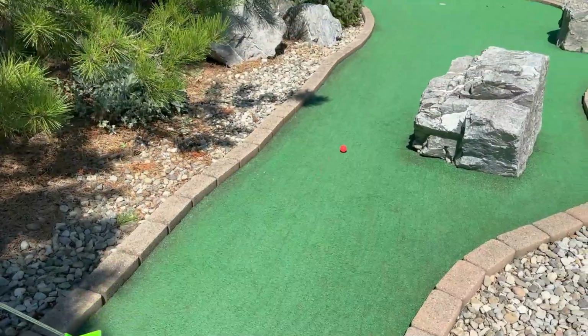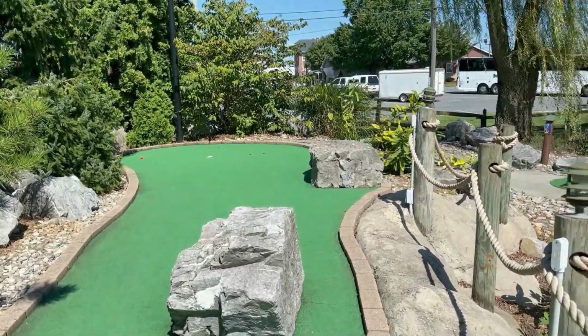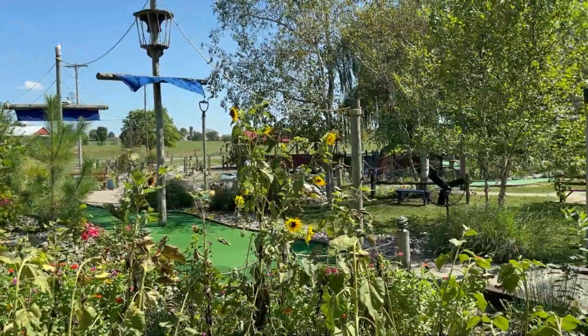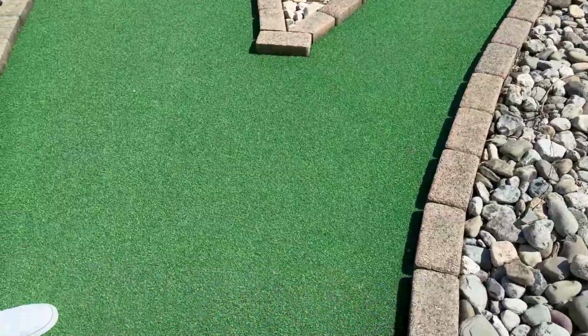Not as good as Village Greens, but still pretty good. I would come back here. I usually go to Lost Treasure Golf that was featured in the previous Lancaster video from 2 years ago, but this was a quite nice change of pace, and I liked it here.